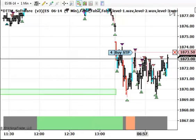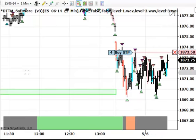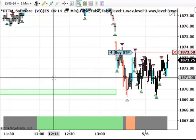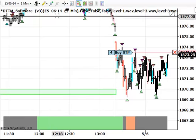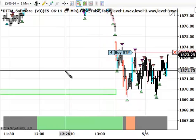You can see I've just placed a buy stop order here at 1873.50. Today is, what is today? Tuesday, May the 6th, 2014. So I'm with Day Trade the Markets, and what we've experienced here so far this morning, and as you can see, we've only been trading for a little under an hour.